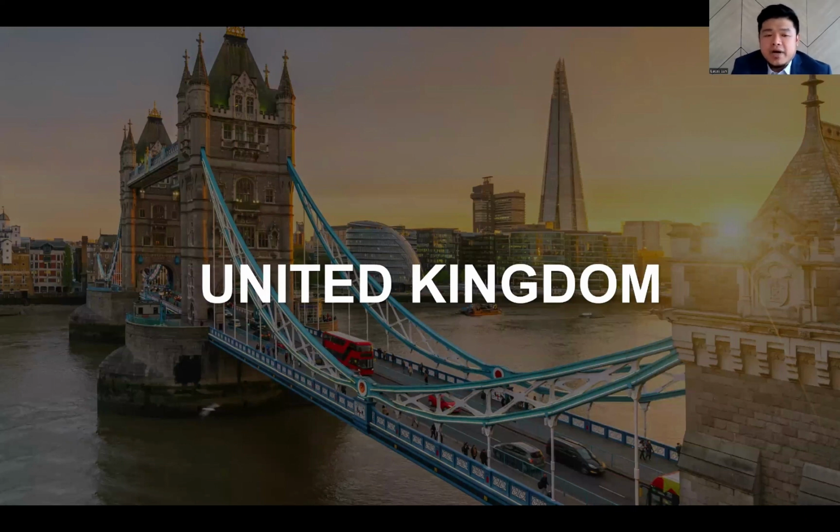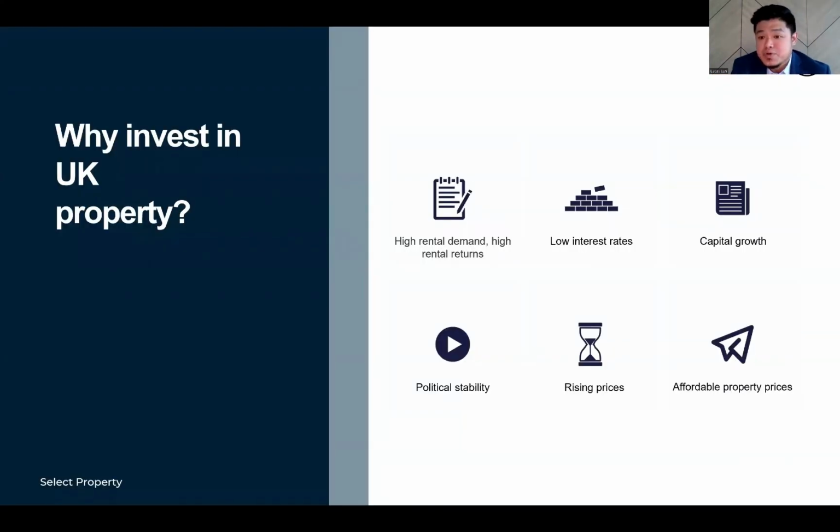And the United Kingdom, now apart from Australia, Singapore, Thailand, the United Kingdom is one of the most popular hotspots for foreign investors to look at. I would say it comprises most of the pros that these countries have to offer. So why invest in UK property? First of all, we do see very high rental demand and high rental returns in the UK, now often surpassing the rental in Malaysia or Singapore per se, which is why there is so much demand for UK property.